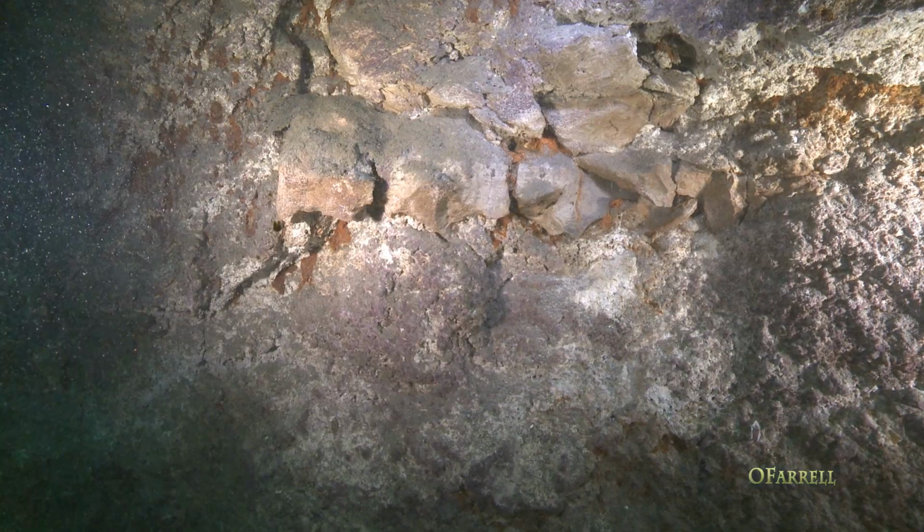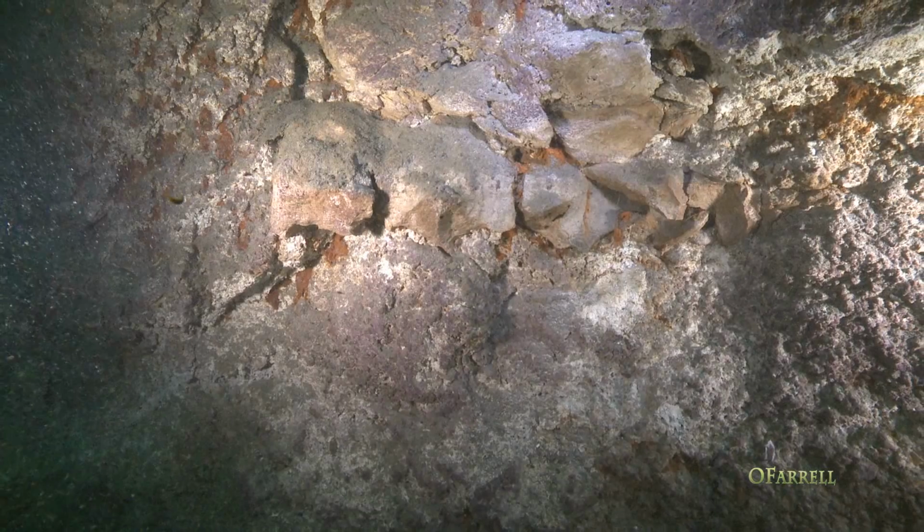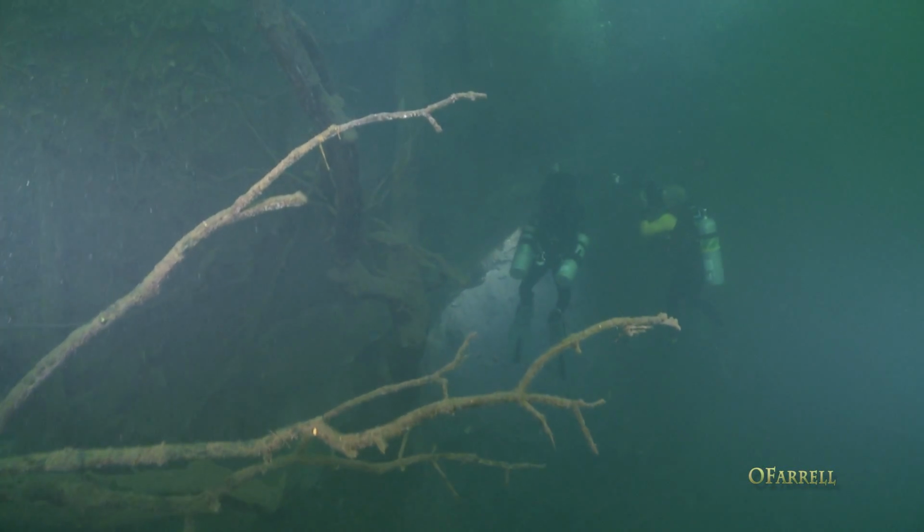Here is part of a backbone that we found this year. Each vertebrae is the size of a cantaloupe. Here is Tony and Chip photographing another section of fossils.